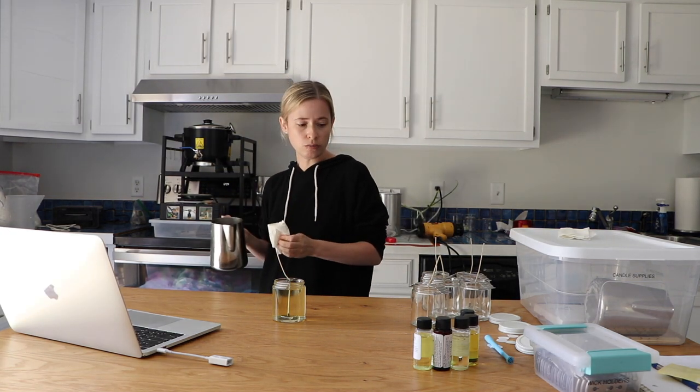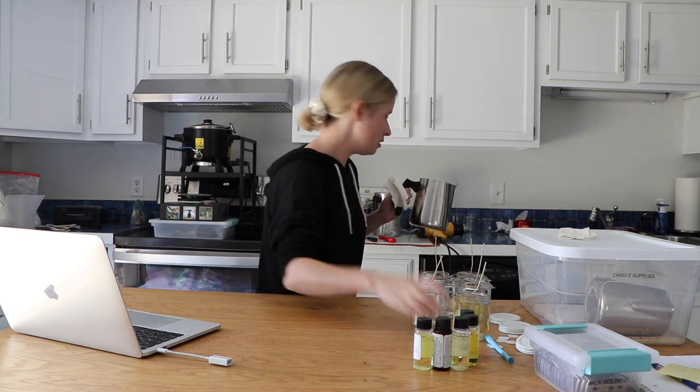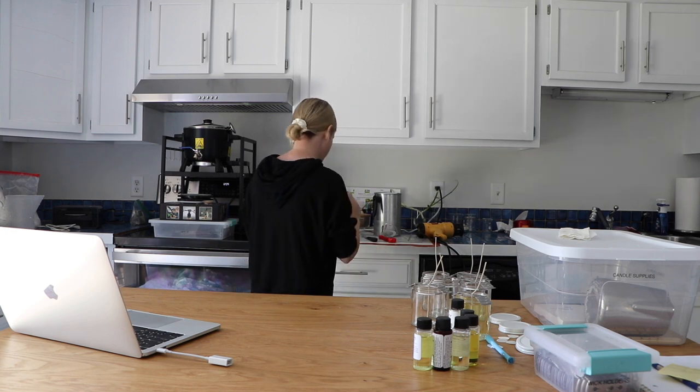Okay, how am I gonna remember? Okay, I'm gonna move this over here, and then I'm gonna put the oil here, so then when I label it, I know which is which. Okay.